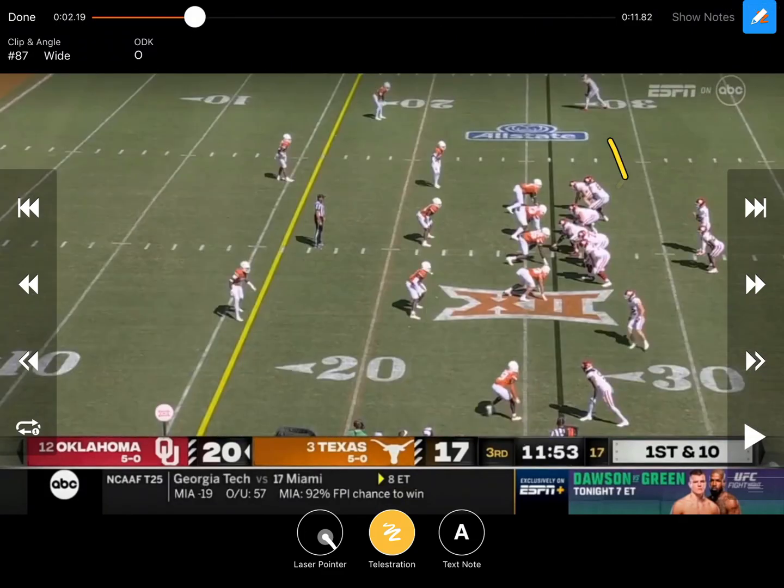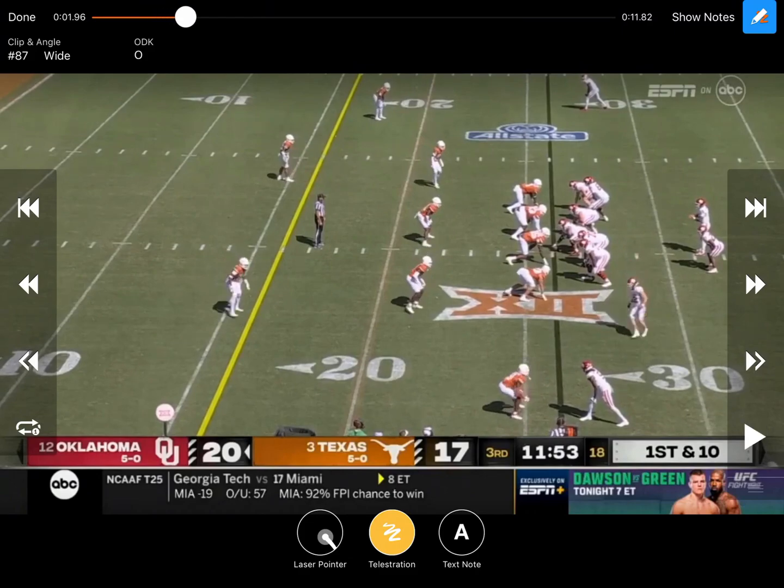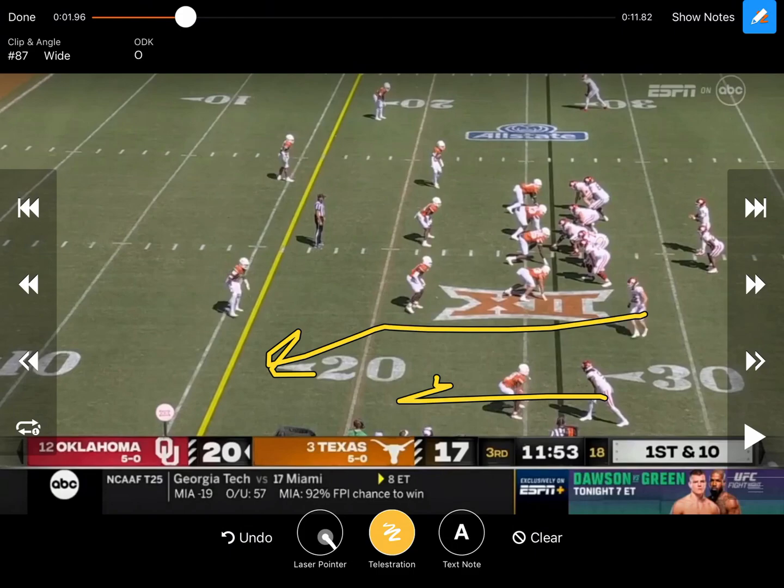It's a great play design right here. They motion across. You get 2 receivers over here, and what ends up happening if you're looking at the box is how wide this linebacker gets. And I believe it's a bit of a wide cross around some sort of a smash, whether it's a hitch corner, hitch slash fade, whatever it is.